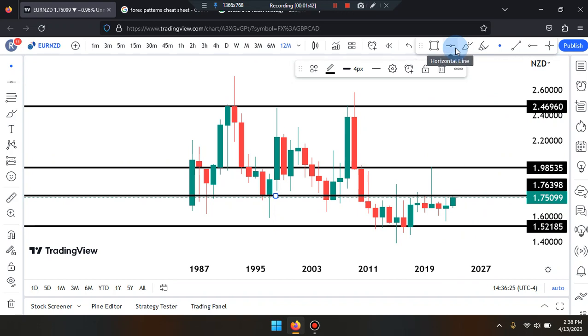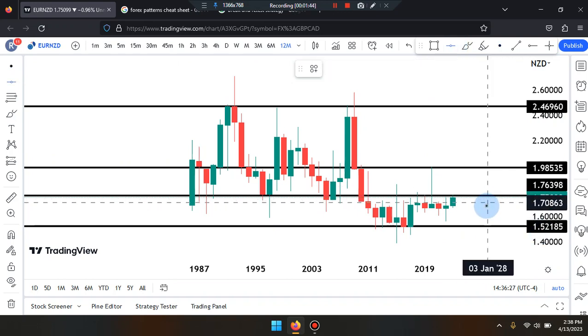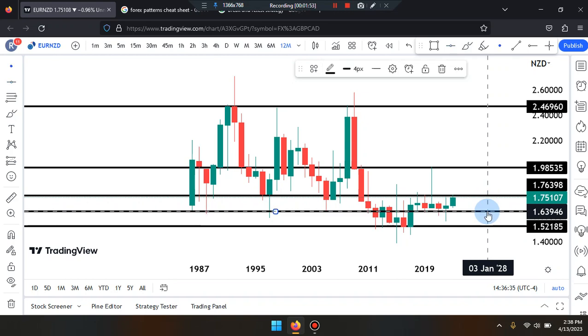Now, if it drops down from this area, it can lead to the numbers at the midpoint of the lowest low and the second level lows, which would be near the numbers of 1.63946.